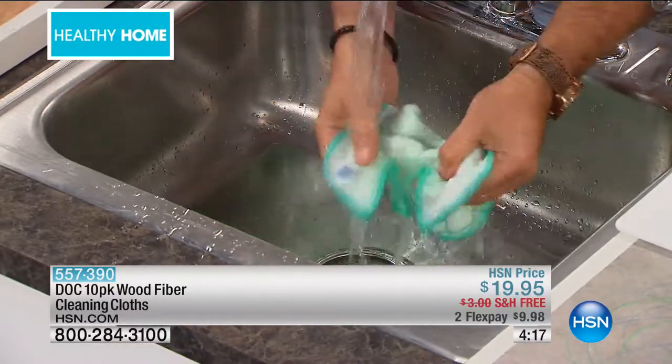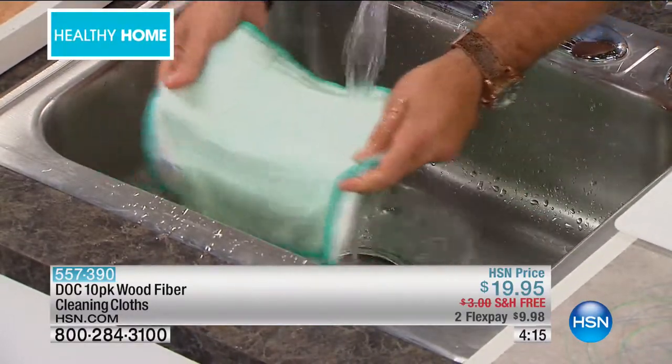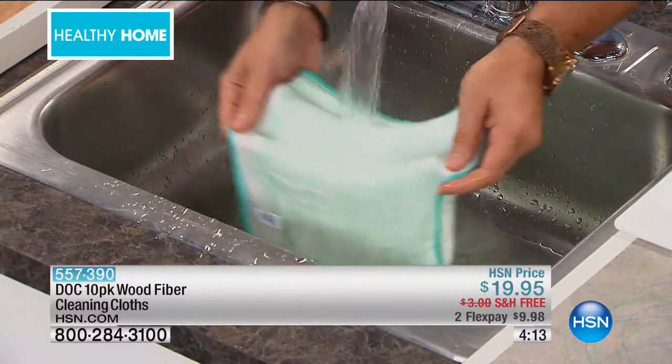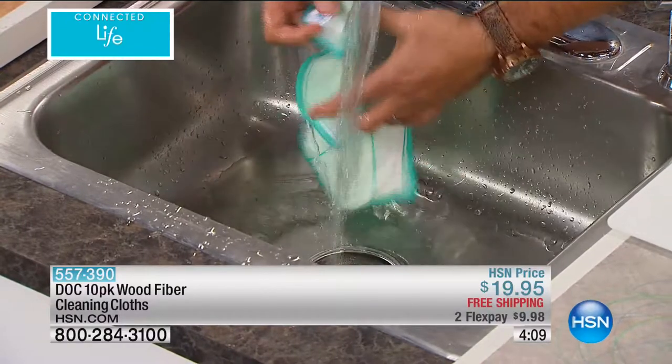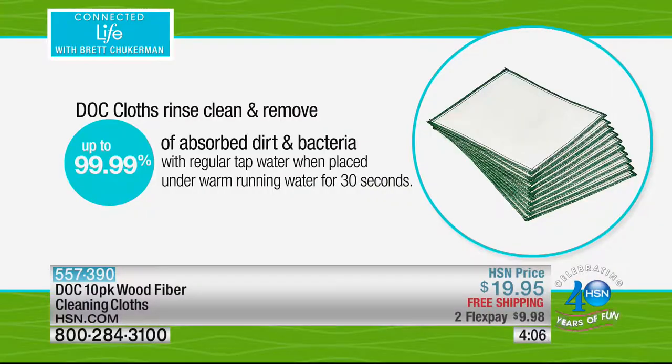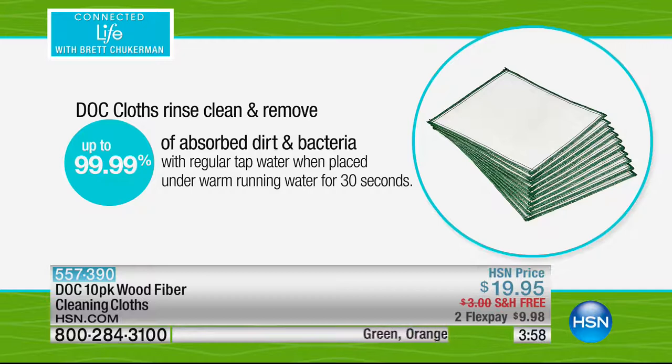I just wanna get back to the foundation of this, is the concept that it was created by a sushi chef serving raw fish to customers in a restaurant that gets checked by health boards. Take a look. This product cleans and removes 99.99% of absorbed dirt and bacteria without bleach, without chemicals, without soaps.